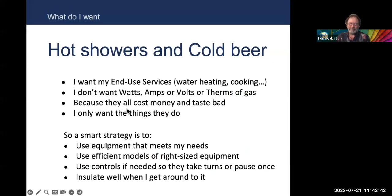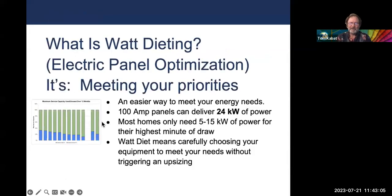But what do we really want? Do we want the watts and the amps? And the answer is no, thanks. What I really want are hot showers and cold beer, because I've touched live wires, and watts and amps hurt. So I don't want them. I want what they do. And so I focus on how we find the most efficient devices and the control strategies and the best order strategy to help get what I want without having to use a lot of watts and amps.